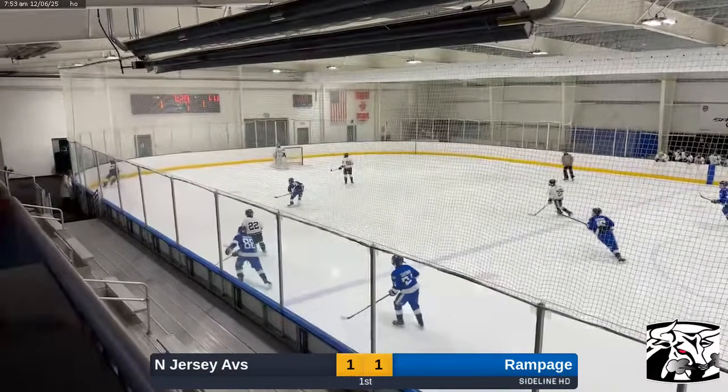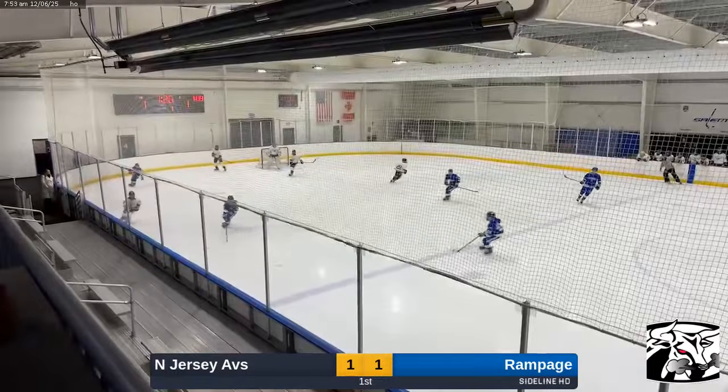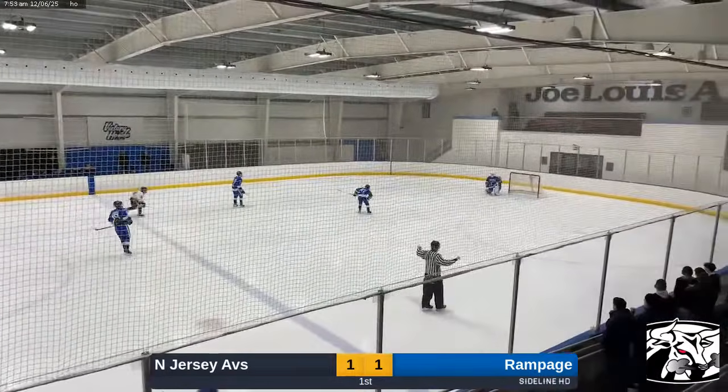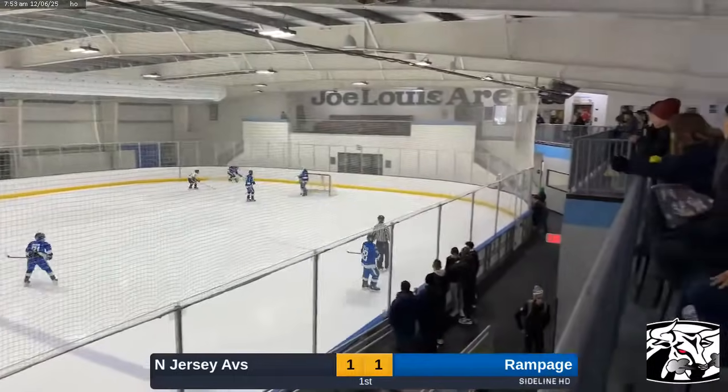Vassallo keeps it in. Goes back deep. Avs try to chip it up the boards and out. Off. And it goes all the way down. Logan forced to play it. 7:20 remaining in the first period.